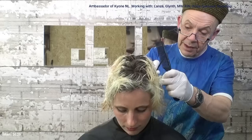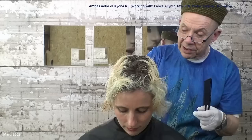And I think the future of coloring crazy colors will certainly lie in this kind of colors, because you get the best condition of hair.